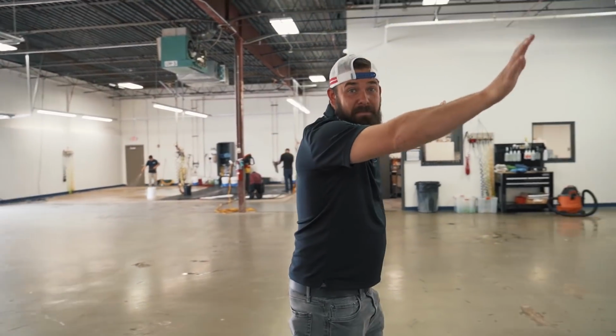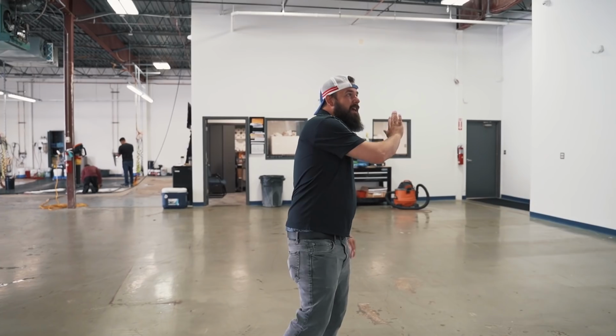We could do this whole wall in ivy. It'd look like Wrigley Field if you did that whole wall in ivy. Maybe next year.